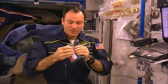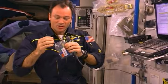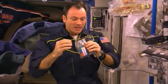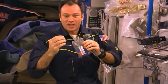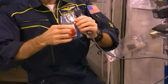Of course, these candy-coated almonds are a real treat. They taste about the same, but they're obviously a lot more fun. If you'd like, you could perhaps try one. In high definition, that's something coming at us like that.